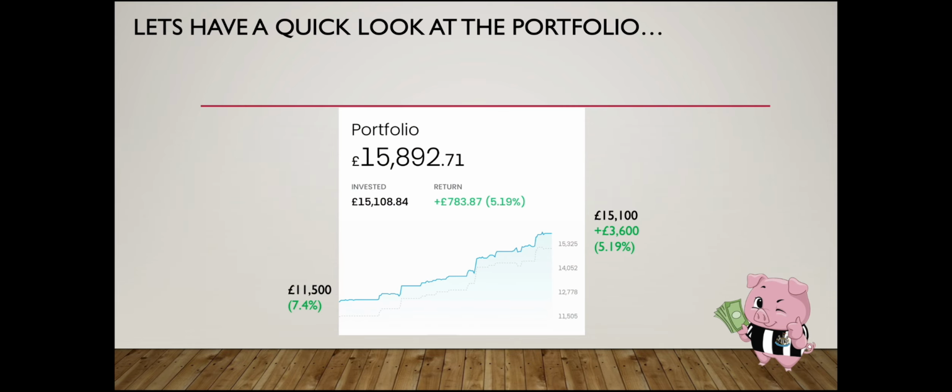The portfolio has grown from £11,500 being invested at the start of April to now having over £15,000 invested in the portfolio. That means that I've put into the portfolio just over £3,600, and we can see the return on the portfolio has dipped by just over 2% over the last month. So it's gone from being up 7.4% down to 5.2%, hence how I've been able to add so much money to the portfolio, because I've been able to find some great opportunities and buy into the portfolio with them.